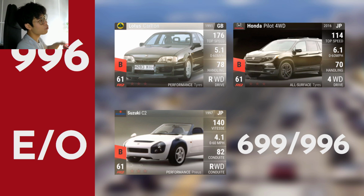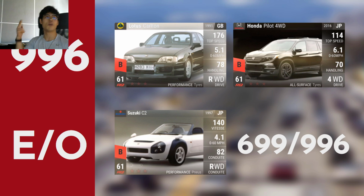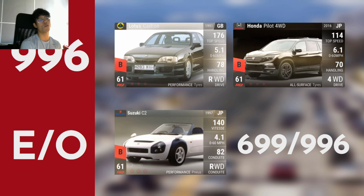Now, moving on, we move to 996. We have the Lotus Carlton and the Honda Pilot four-wheel drive. The Lotus Carlton is one of those cars which always makes people ask questions, usually me, about how to tune it. Honestly, I myself had to ask my patrons in my Discord server how I was going to do the Lotus Carlton. And eventually the discussion boiled down to 996, because, hear me out.